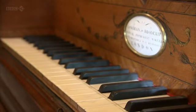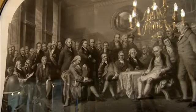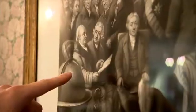Well, this is Herschel's piano, because he was first a musician, then he became a rather prominent astronomer. And look at this, it's brilliant. This is a picture of the distinguished men of science of Great Britain living in the year 1807, and there's Herschel, right on the end.